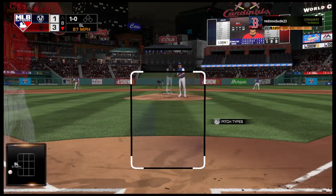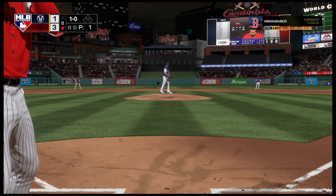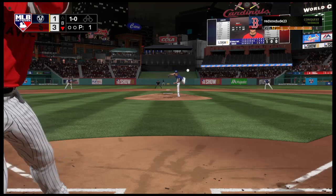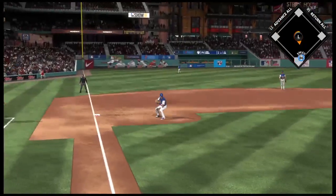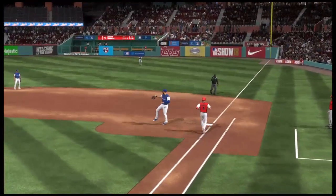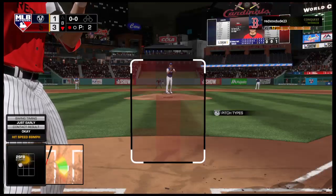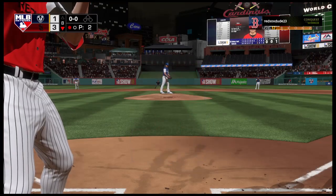The slider just about gets away from him there as it runs in a bit too close for comfort. This one's down to third. Bregman has it. And there's one away. The speedy Trey Turner digs in now, having singled home a run in his last time up.